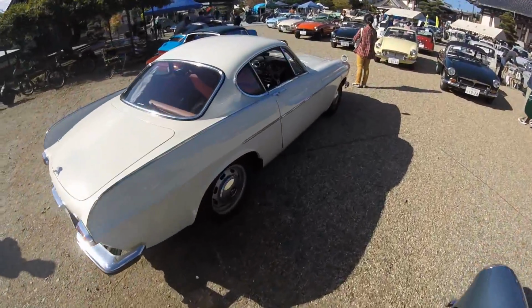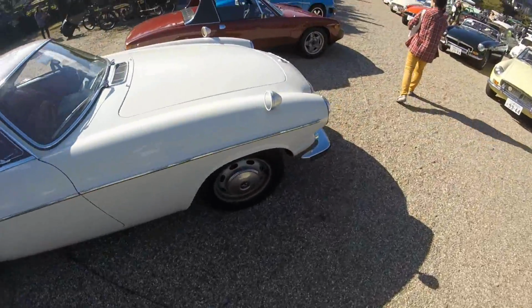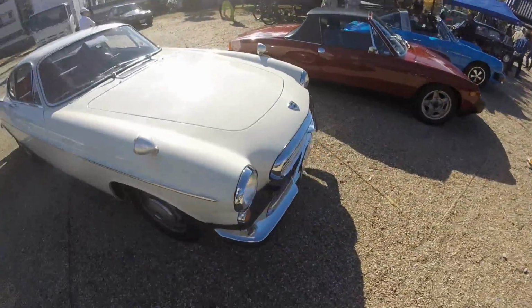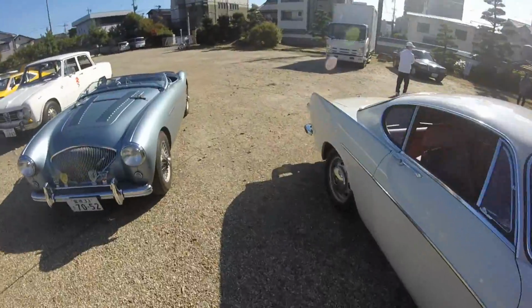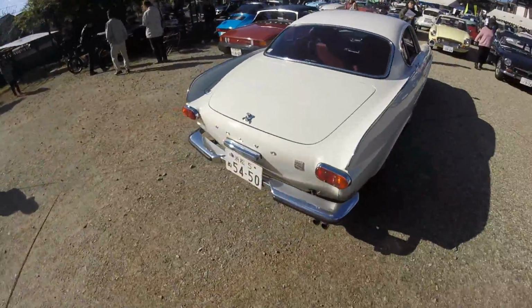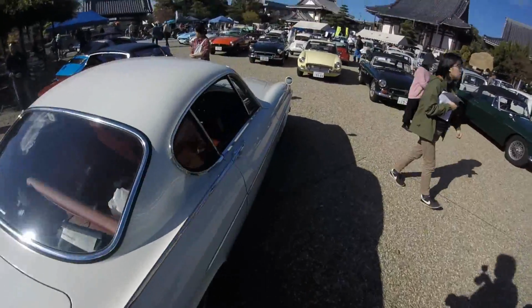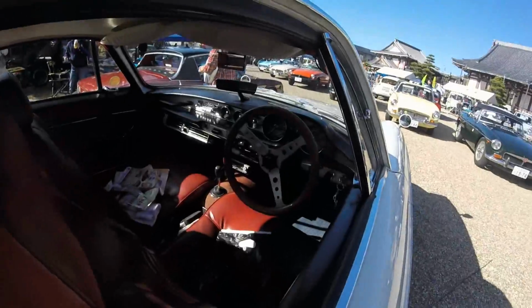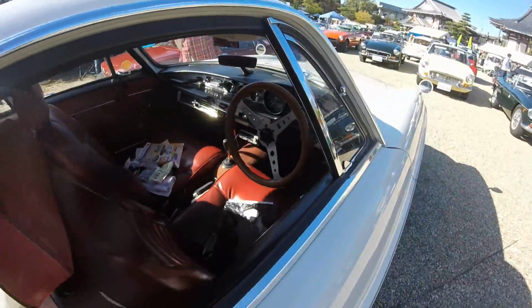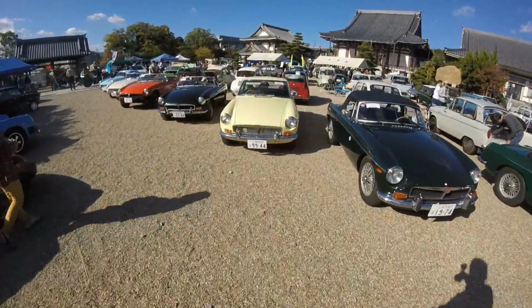A Volvo P1800, even though it says S, I think. I'm not sure if there's a difference between both cars. 1800 S. So the interior is very nice again. Everything is really neat. I'm not sure if it's a beauty contest or elegance contest or anything.